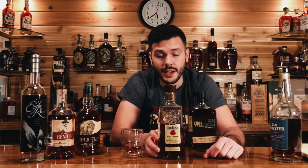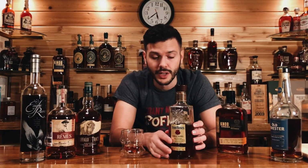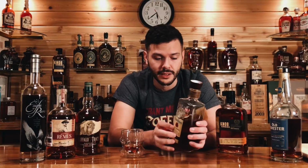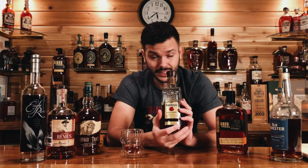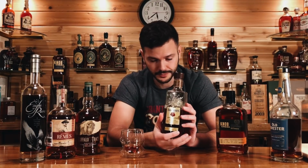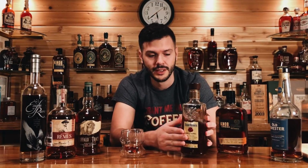If you ever have the opportunity of getting Four Roses private select picks of any age or any recipe, you should probably do that. This one is not my favorite, but it's still super good. And some of these things are unbelievable. I've had some absolutely incredible Four Roses picks. So in terms of bang for your buck, whereas these can cost you 70 to 80 bucks, it's probably worth it.